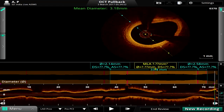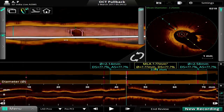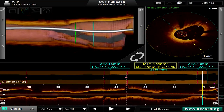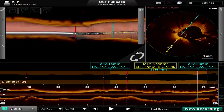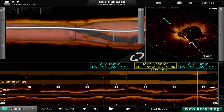Okay, let's take the 3D view this way. Go on this way and show where the wire is. So go to the proximal, where it is crossing. Unfortunately, the struts are covered by the tissue, so it's not easy now to detect the cells.